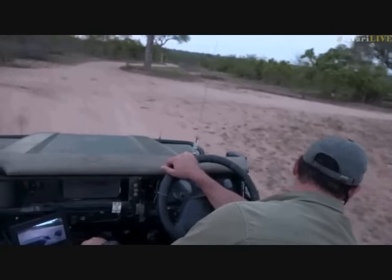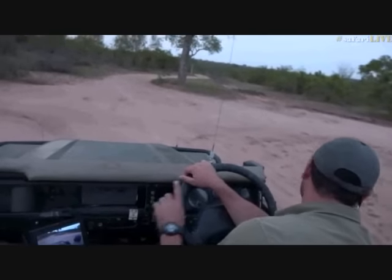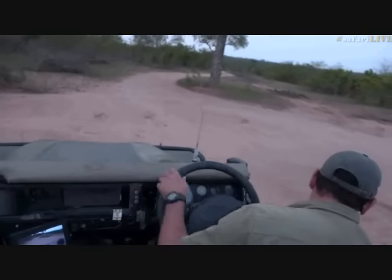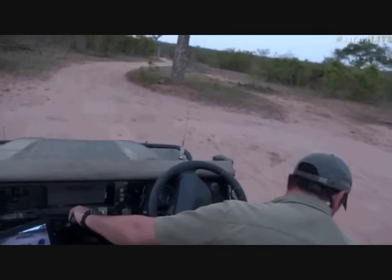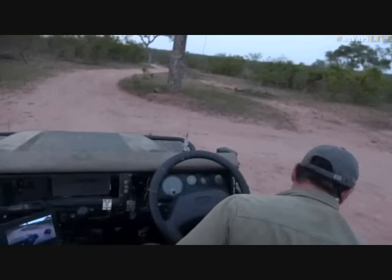now I see lion tracks here, but I'm just not sure if these are the tracks from yesterday. Possibly the males did walk through here. I just want to double check. I think so. Oh, this is interesting.